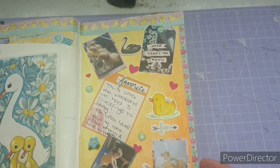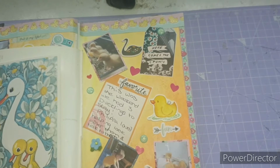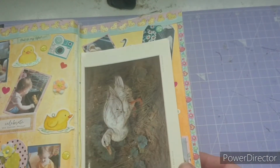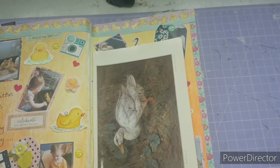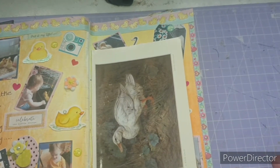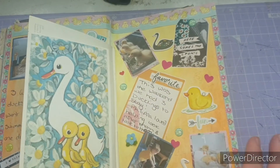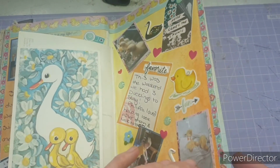And then over here we just have more photos and stickers. I don't tend to write lots when I'm creative journaling. For me, it's about the creative process, maybe using a few photos and recording memories that way. It's not really about writing loads.